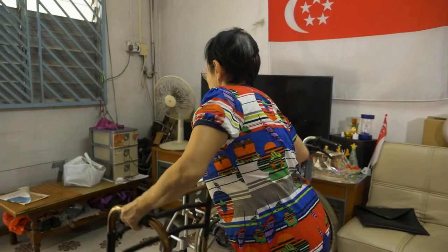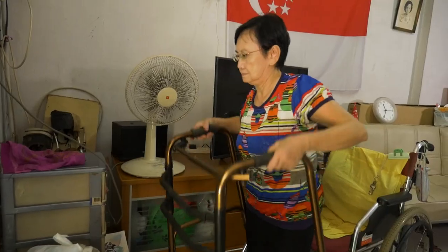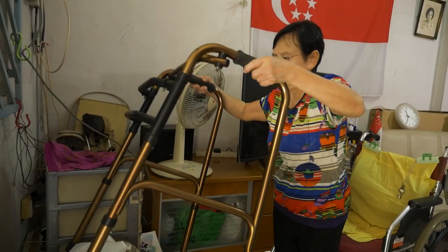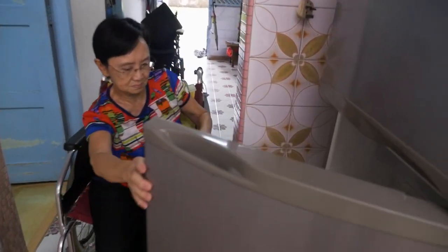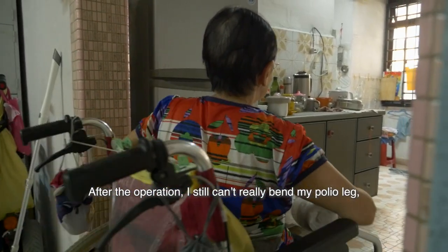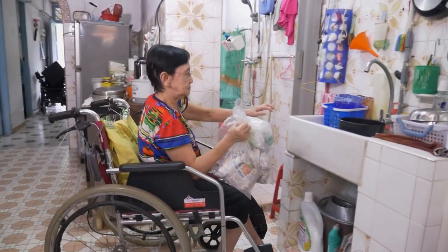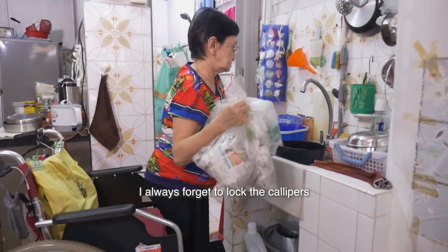Calipers is quite heavy. When you become more and more old, you will become more and more weak. Before I fell down in 2014, I was still with calipers. Until later on, 2017, another fall. That is when I bent my leg. My polio one, this leg after operation, I cannot bend right at the back, so I cannot fall. That time onwards, I won't dare to wear calipers because I'm very careless. I've forgotten to lock it.